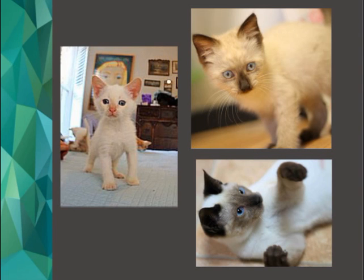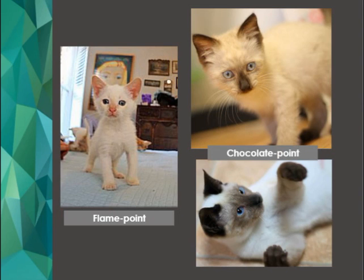I've included two examples here, the flame point, which is cream with orange points, and the chocolate point, which is cream with brown points. Many people would look at this coat color pattern and just call it a Siamese, but this is technically incorrect, because a Siamese cat is a purebred animal and you're not likely to see many of those in your colonies. The reason you don't see many cats with the pointed coat coloration in feral colonies is because they're poorly camouflaged and don't usually live to adulthood.